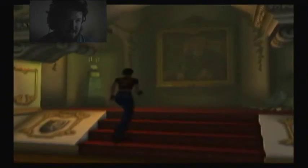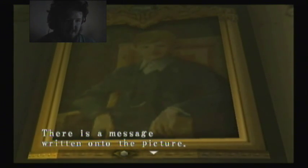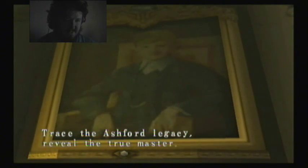Okay, hold on. Let me read that. What is it? There's the same child scene in the projector film. There is a message written into the picture. Trace the Ashford family legacy. Reveal the true master.